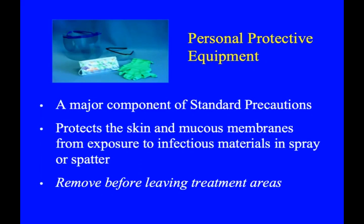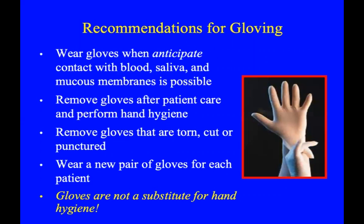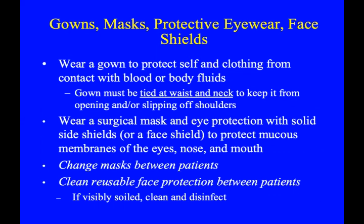I say when you leave the patient room, the exact wording from OSHA is before you leave treatment areas, but once you've got that on, it's now contaminated, and so you're potentially putting your own self at risk if you keep that same PPE on and don't take it off. Gloves, always when you're going to anticipate contact with blood, saliva, mucous membranes, remove them after patient care. Gloves are for single use for single patient, and then do hand hygiene before you put new gloves on.